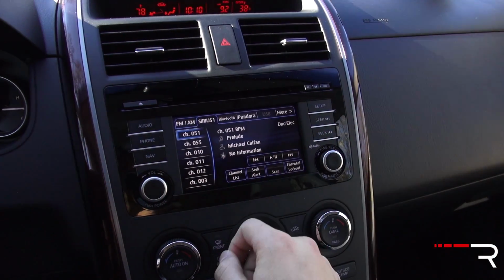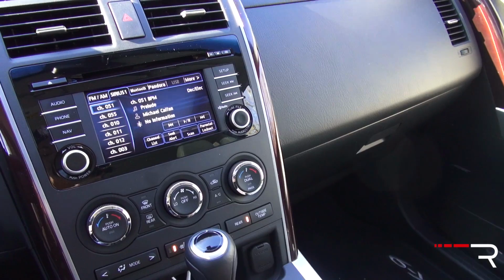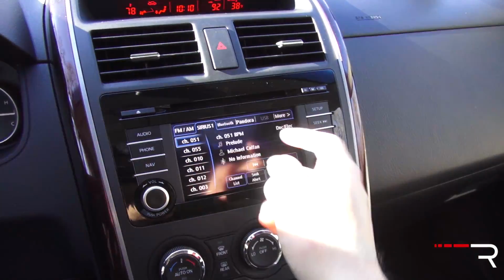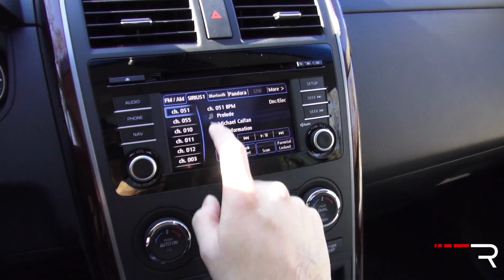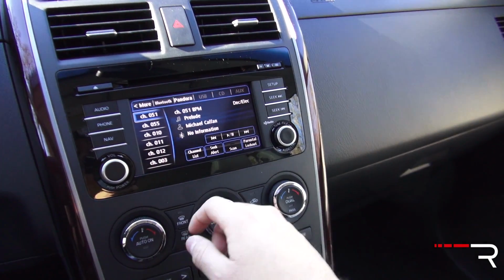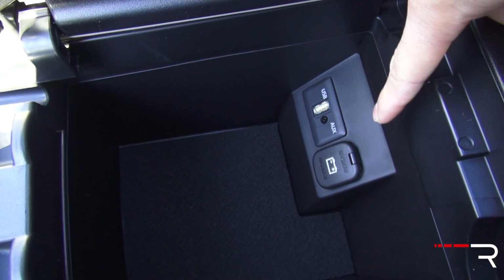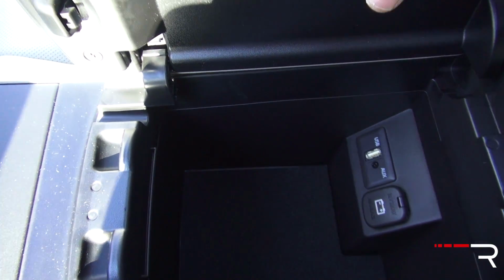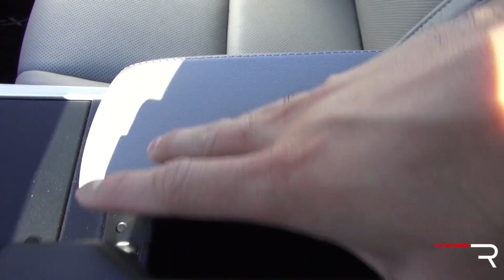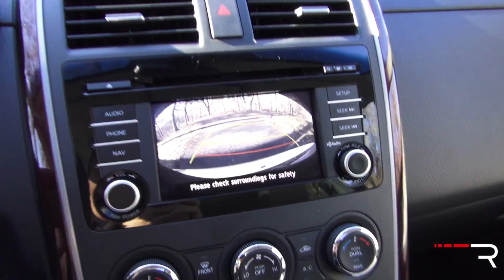The audio system here, it's a Bose 10-speaker audio system. It's a very decent sounding Bose system for the price. Again, you have your traditional sources here: AM, FM, Sirius, Bluetooth streaming audio, Pandora, auxiliary, stuff like that. When you open this little console here, that's where you're going to find your USB and your aux port. There was a time where Mazda didn't even give you a USB, so it's nice to see that the company's finally included that.